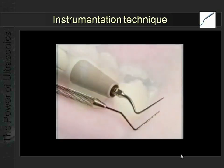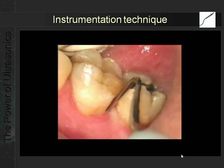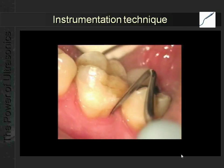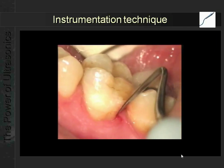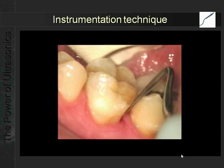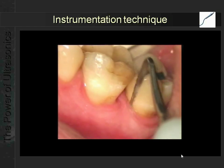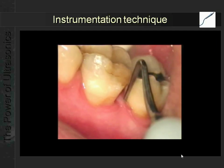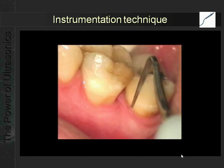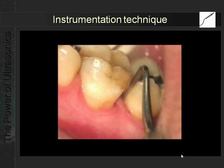This is an instrument I like very much because it resembles a Paro probe. This is a tip I use quite fondly for maintenance treatment. So you can probe with it, check whether you're at the right position, and then start using it. I start at the bottom of the pocket and work my way up. And although it may seem like I'm using it at a high speed, it's enlarged, it's a microscopic video. So you see I'm working my way along, making sure that I reach all aspects of the subgingival area.